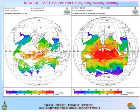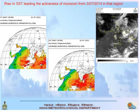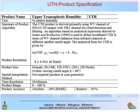These are examples of SST. This is the current half hourly image. This is the daily image. Here I have tried to depict how we can use SST for forecasting purposes. This is the 1st July 2014 image, and there is the sea surface temperature. On the 2nd July, this has increased, and correspondingly on the 3rd July, a good formation of cloud can be seen over this region. This is the cloud region where the cloud has formed. So SST is linked with cloud formation over the sea region.